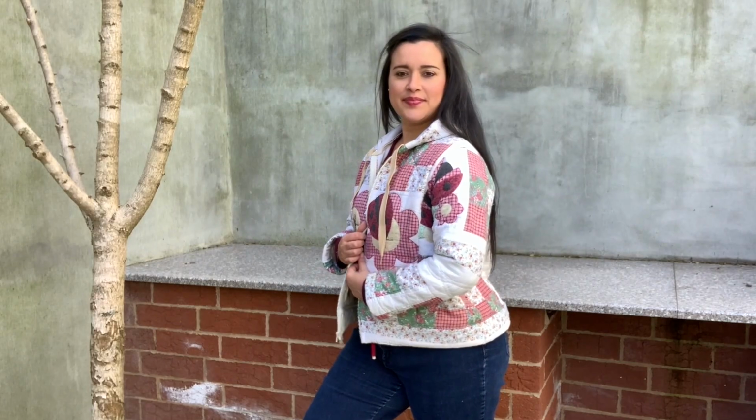I have been so excited to show you guys this jacket. Hands down, this is one of my favorite things I have ever made. So let me break it all down for you. Obviously, the fabric is a thrifted quilt.